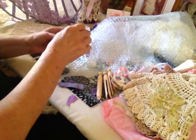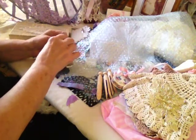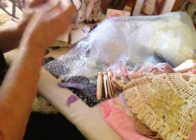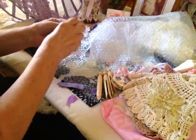She always has a hard time opening these things, and I guess she made sure that she got them. This is what teeth are for, right?